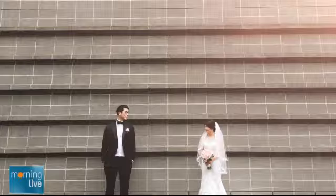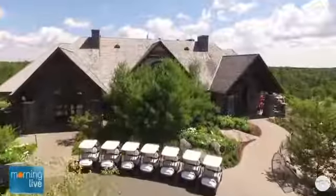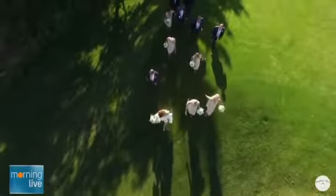Okay. Images from up above as well. We're seeing a lot more at wedding venues now, photographers using drones. Right, so I think everyone's familiar with drones at this point. They're those remote-controlled aircraft that capture beautiful aerial shots, and this is a really cool way to take your wedding video to the next level.